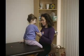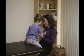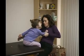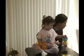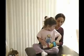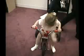Now, as you can see, she can rock her pelvis here, use her lower back, and organize her movement, pushing me with her right hand. She began speaking, by the way, about after 3 or 4 lessons when I worked with her first. And now you can see how much more use she has of her right arm.